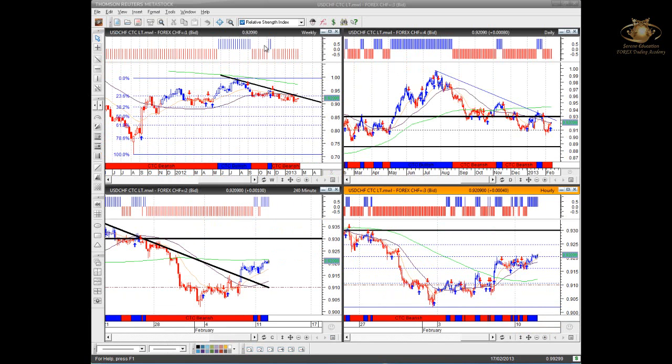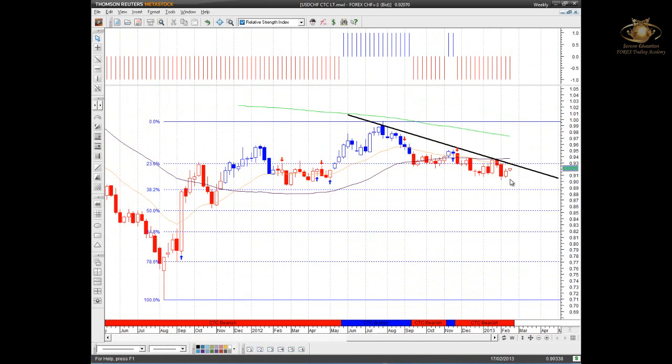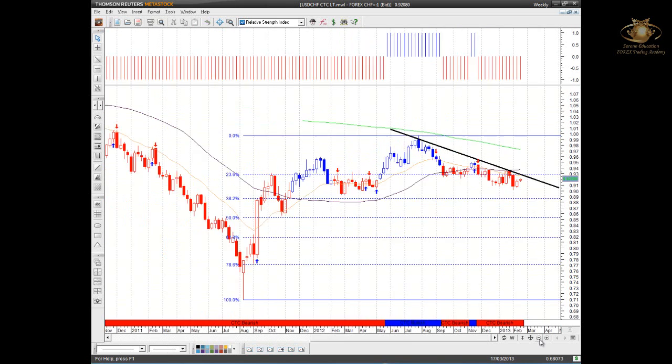Onto the US dollar Swiss franc. Let's have a look at the weekly on this particular pair. You can see price has been dropping noticeably since June, July of last year, and notice the institution is pretty much above price. So we know it's still negative.